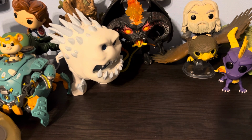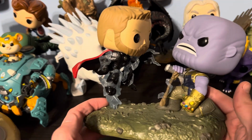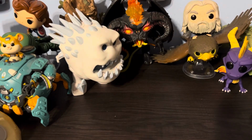This is a cool pop. I remember buying this one right when the movie came out. Gotta turn their heads a little bit. Yeah, that's an awesome movie moment one. The lightning and the axe going in there. That's a really fun pop there.